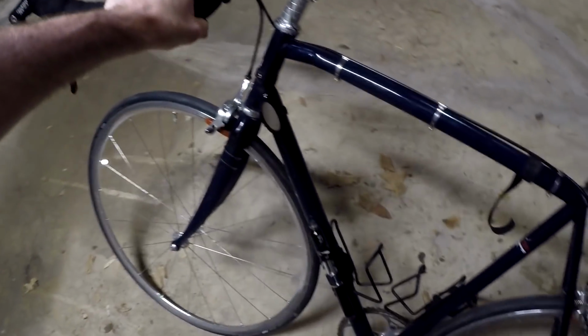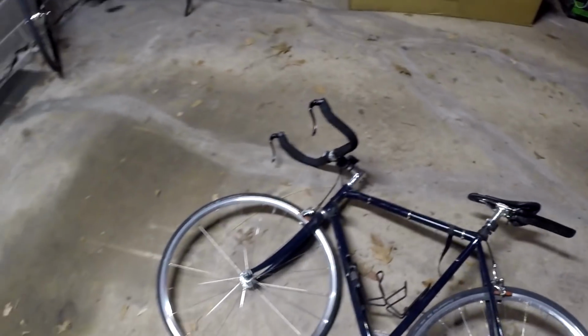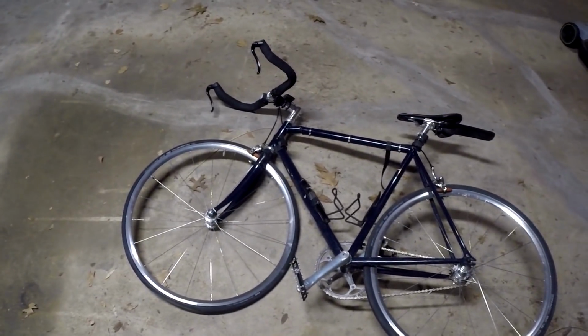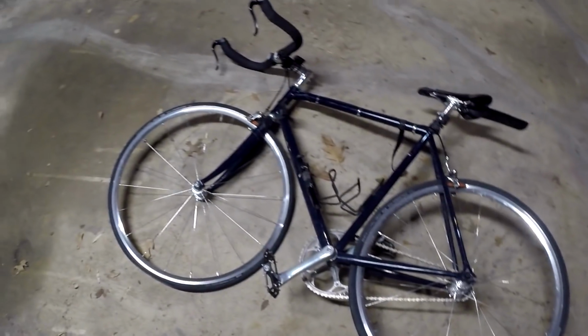I'm okay. I think the bike, I think it saved my life. Grateful to be alive. Yeah, crazy experience. Not much you can do in that situation.